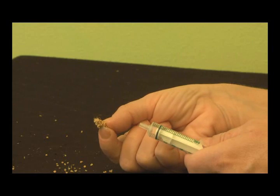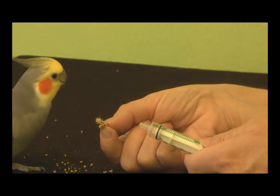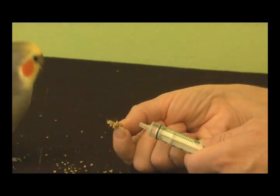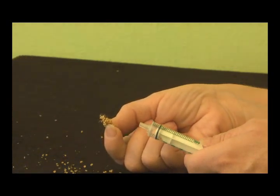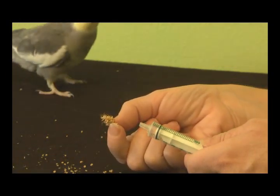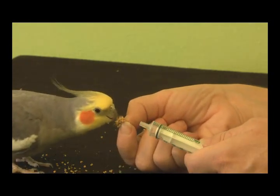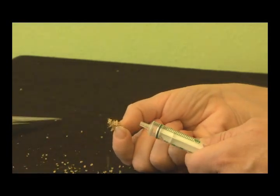He's not coming at that point. So I don't want to push him for more than he's ready for. So here we inch forward towards the syringe a little bit more. He gets nervous, so I back up a little bit, let him go a little farther away from the syringe if that makes him more comfortable. But it's this little dance back and forth that actually helps build a bird's confidence with this new experience.